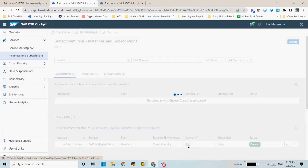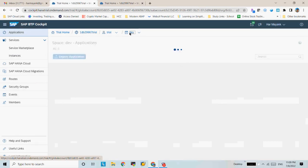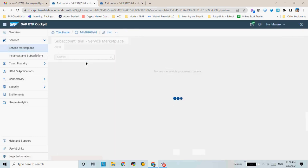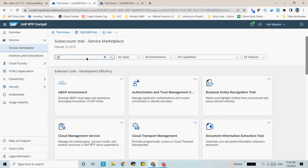We need to check one more thing. This generally comes okay. Go one more time, no? Inside the trial account, go to service marketplace. One more time, try to open it up. Yeah, go inside this. Search it one more time.